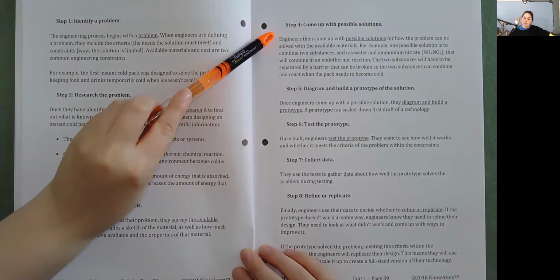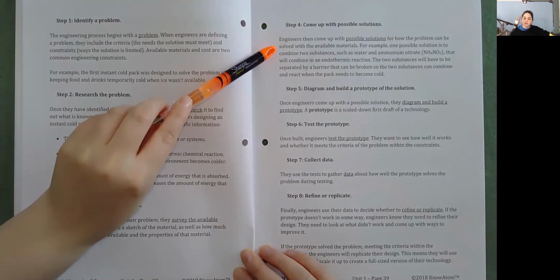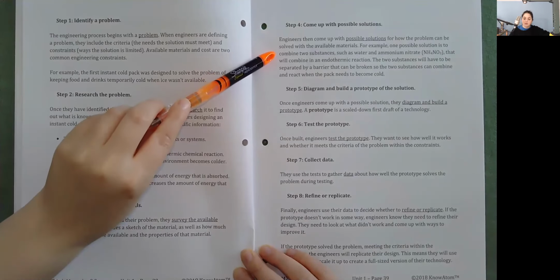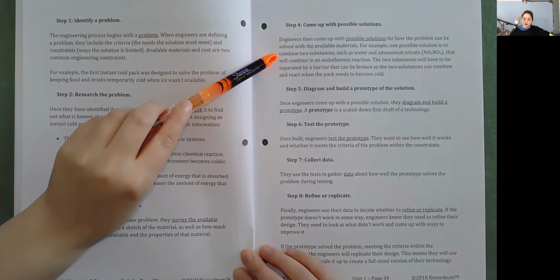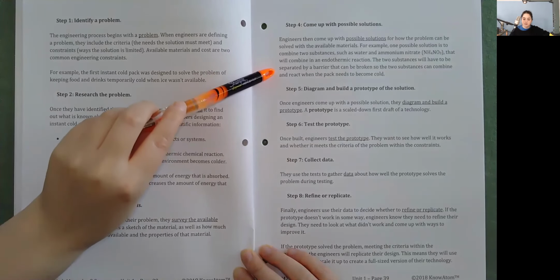Engineers then come up with possible solutions for how the problem can be solved with the available materials. For example, one possible solution is to combine 2 substances, such as water and ammonium nitrate, that will combine in an endothermic reaction. The 2 substances will have to be separated by a barrier that can be broken, so the 2 substances can combine and react when the pack needs to become cold.